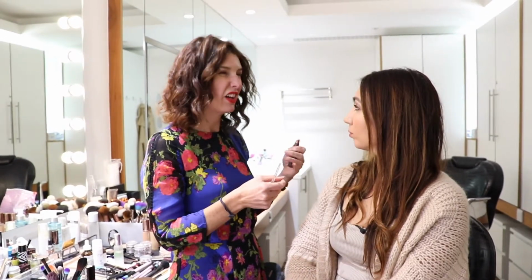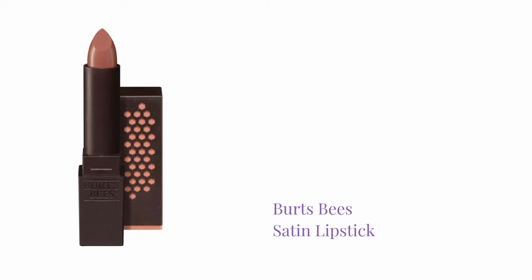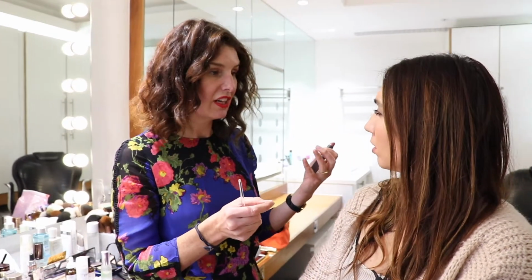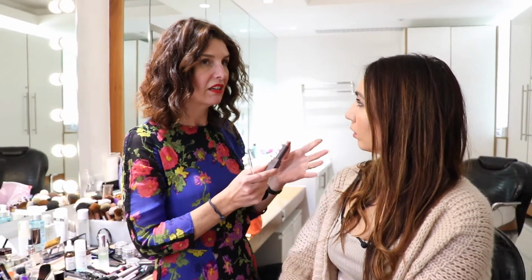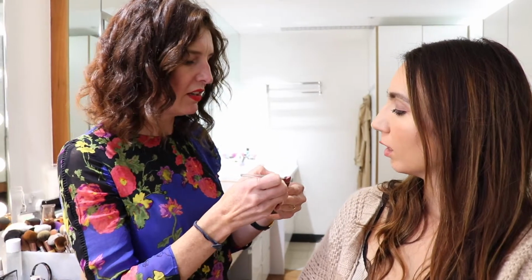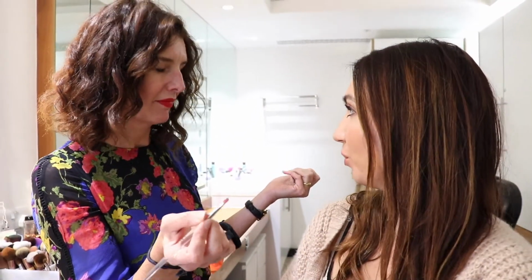The lipstick ones that I love are Inika, Burt's Bees, Hourglass. There's so many to choose from. There's a brand called Niz, which is English. They're organic and vegan, and they're brilliant too. Yeah. I'm going to use this Burt's Bees, which we would do for the day. And the other thing is that you end up licking your lips so much during the day, don't you, that actually you may as well be putting something good on them when you're doing that.